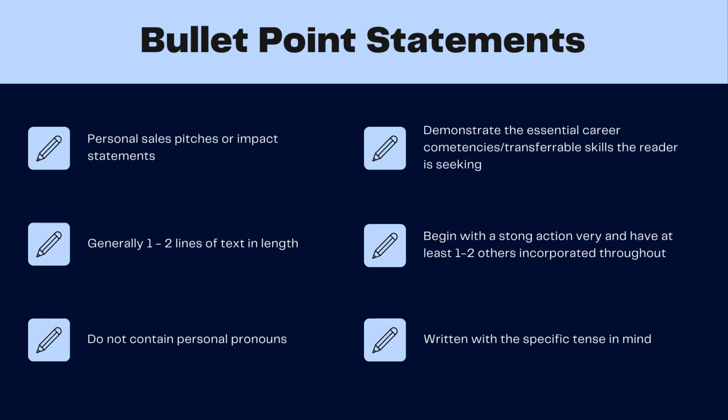Bullet statements should not contain personal pronouns or identifiers and should always be written with the tense in mind. For example, if I'm writing about an experience that ended 2 years ago, my bullets should be written in past tense. If I'm highlighting something that I am still currently involved with, my bullets will be in present tense.